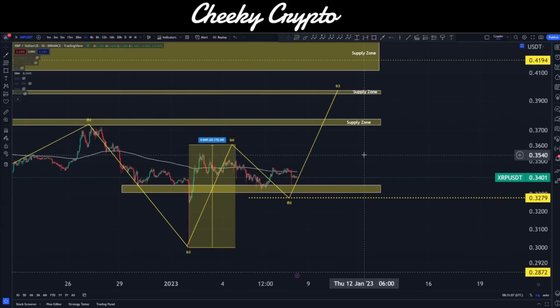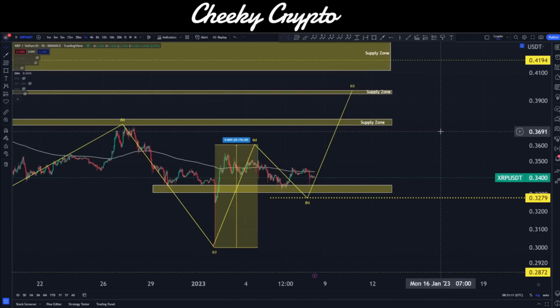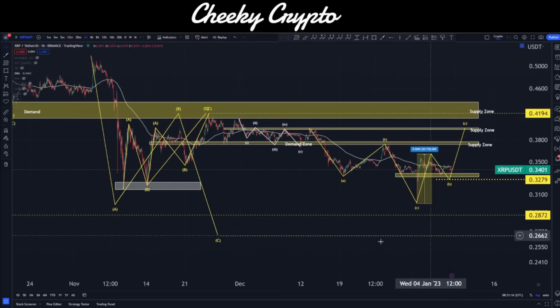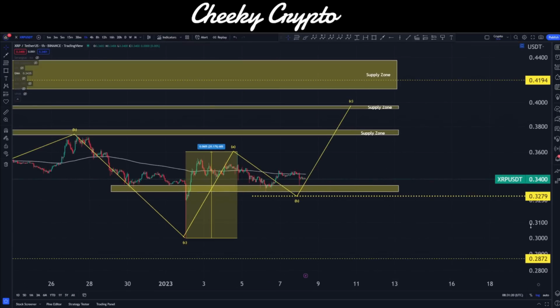Let me know your thoughts in the comments below. Do you think that we will be able to hit into the high 30s before we actually start to come back down, maybe more towards the June lows around 28 to 26 cents? Really interested to know your thoughts in the comments below.